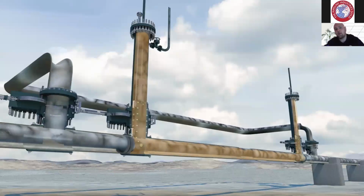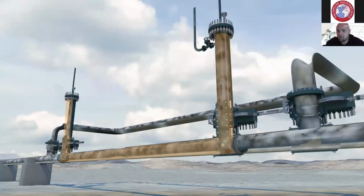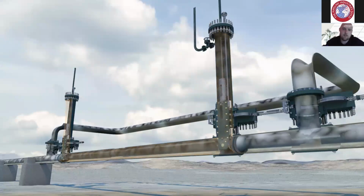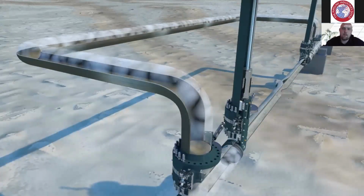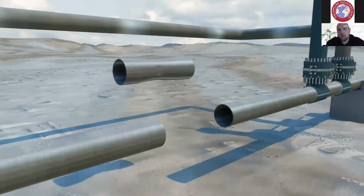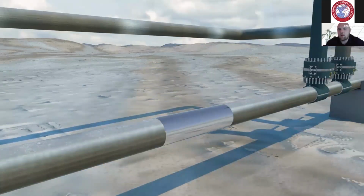We also monitor the bicep isolation while it is in place for any pressure build-up in the annulus between the two seals. So now we're only flowing around the bypass. Here we show a dent being removed. In reality, pigging facilities were installed.